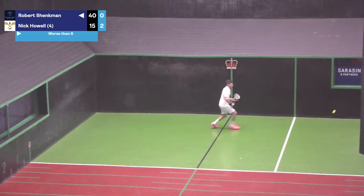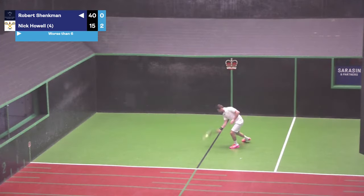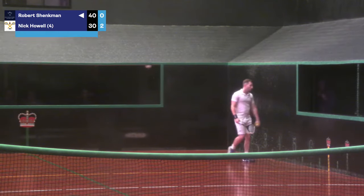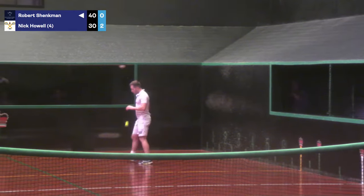Great pickup. Super reactions from Nicky. That's a really good play by Nicky. It's a great pickup after the initial. It was a great serve by Rob, but those quick hands.